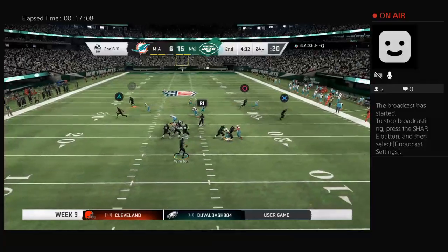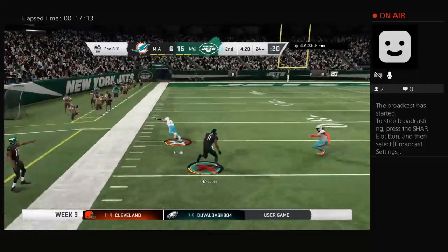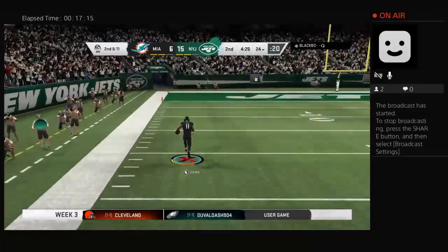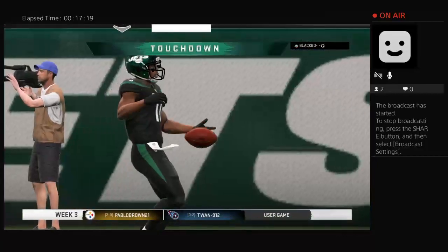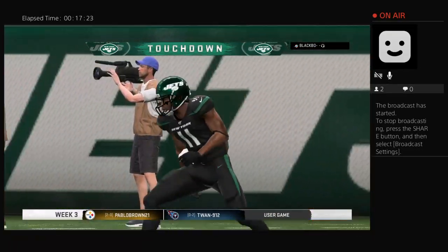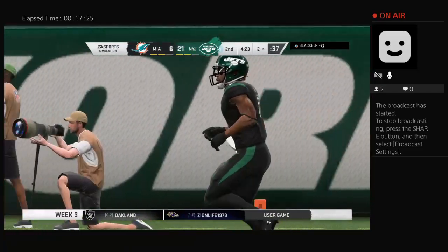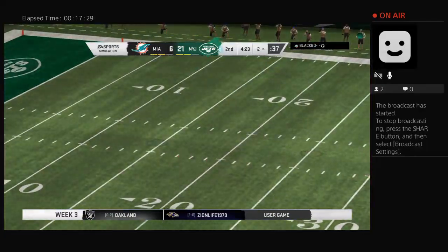On 2nd and 11 now. Winston. He completes it to Julio Jones. Julio Jones all alone. And all the way in. Touchdown, New York. 3 touchdown passes now in the ball game for Jameis Winston. And the Jets will extend their lead.